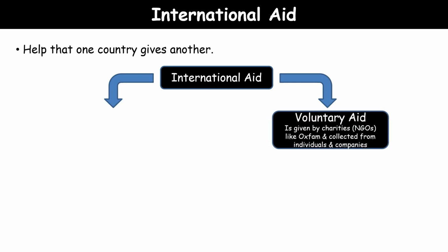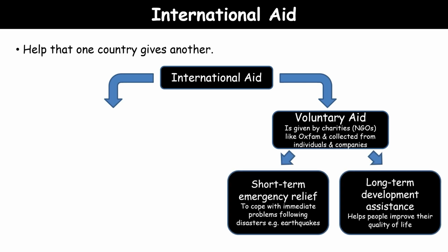First is voluntary aid given by charities or non-government organisations, such as Oxfam, Save the Children. They collect money from individuals and companies and then distribute it in a charitable way. But they do this in the short term following a disaster. So this would be things like blankets or medicines or tents following an earthquake, or they give long-term development assistance to help people improve their quality of life. So if a hospital was built within a country to improve medical care, that would be long-term development assistance.